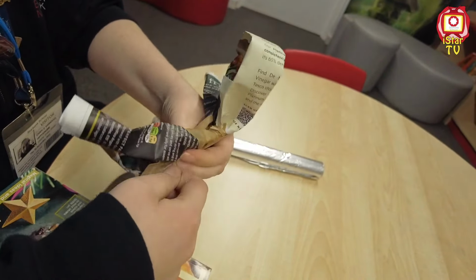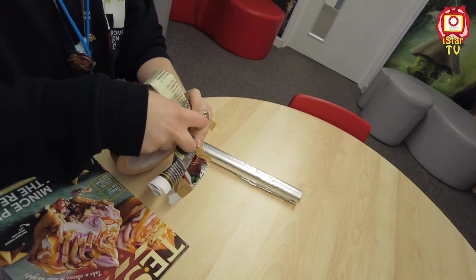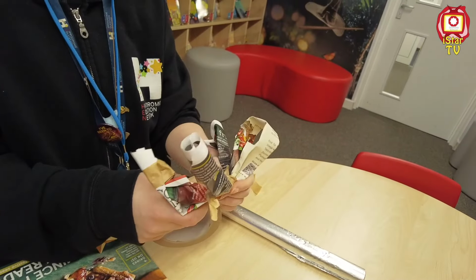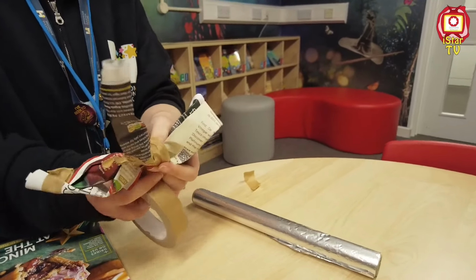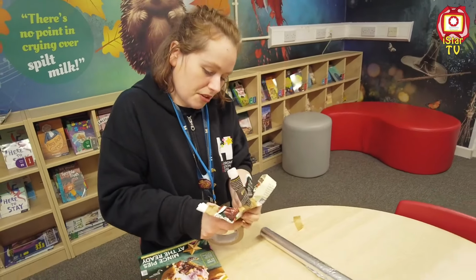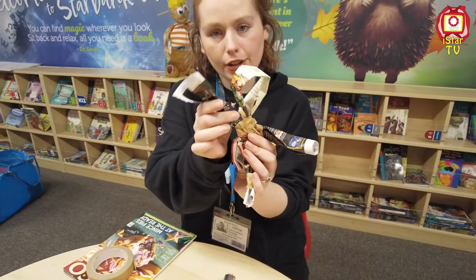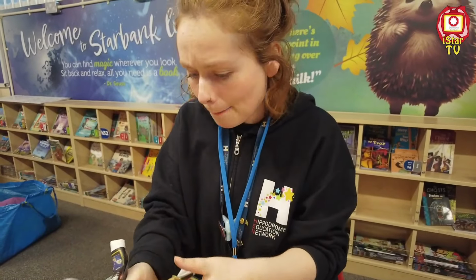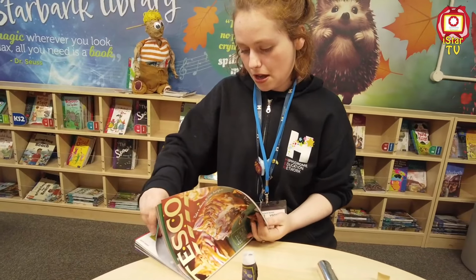Okay. So you can see I am being quite messy with this. I am not being perfect. I'm not worrying about that. As I said, no matter what it looks like, it's gonna tell you a little bit about your puppet's personality. So it looks like already one arm's going to go up. So that says to me that this puppet is a waver. It's someone that likes to wave. It's a happy-go-lucky puppet. And finally, we're gonna take one more bit of paper.